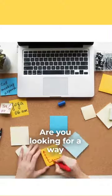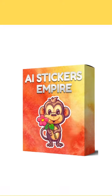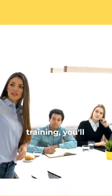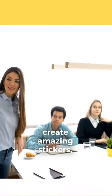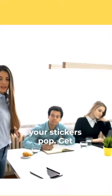Are you looking for a way to make money with cute little graphics? Look no further. AI Stickers Empire is a brand new course that shows you how to make and sell stickers with AI. In this step-by-step training, you'll learn how to use Midjourney, uncover the top-selling stickers on Etsy, create amazing stickers, and much more. You'll learn how to clean away the background and make your stickers pop.